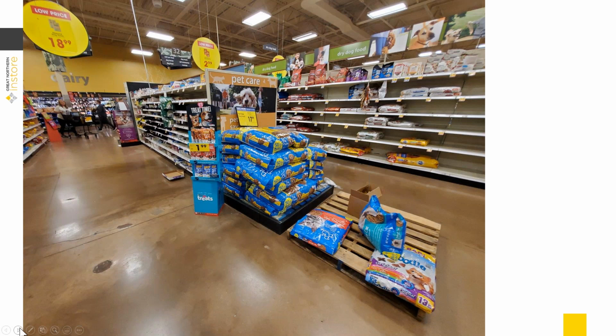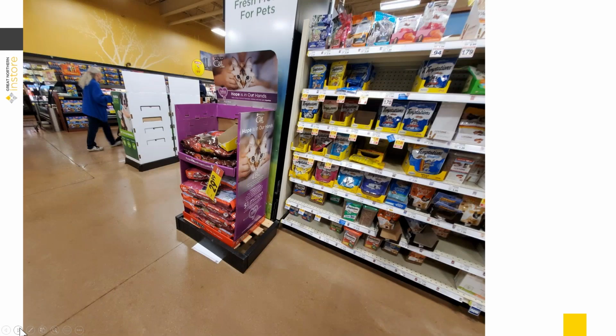So a couple of images here at a grocery store, highlighting the pet section. More of that here on this quarter pallet. Again, just tying in with the beautiful image of the kitten, of the cat. I just can't beat that. Just the eyes draw you right in.